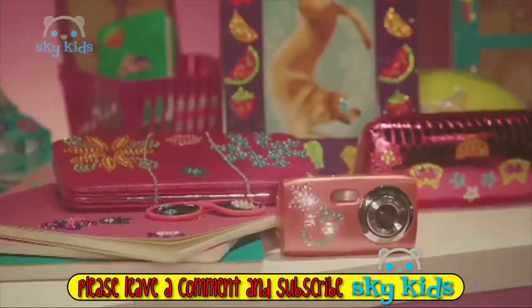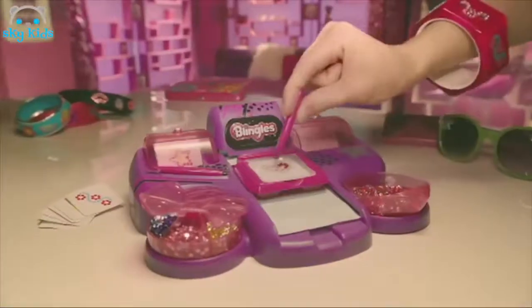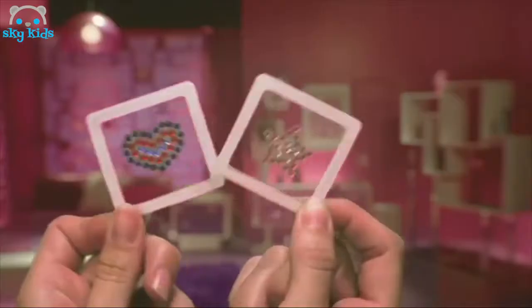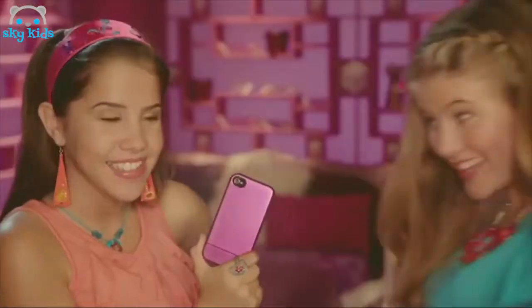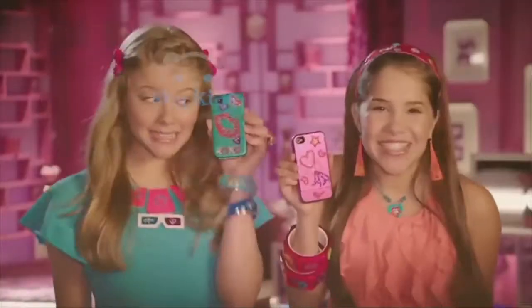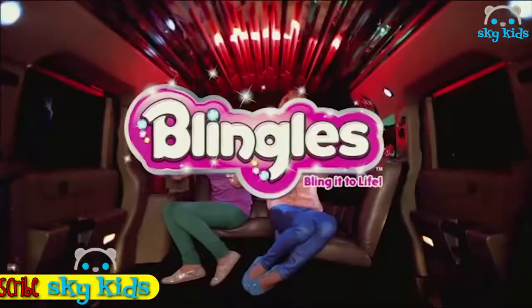It's a blingo thing. So imagine designing your own bling. Bling Studio lets you design. You can design anything with these templates and blingle your whole life. Design it, press it, bling it. You can transform any boring old thing with totally stylish bling. Blingles, it's a bling thing. It's a blingo thing. From Character.